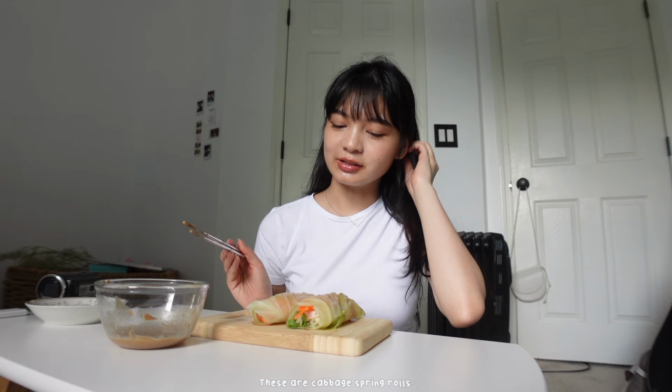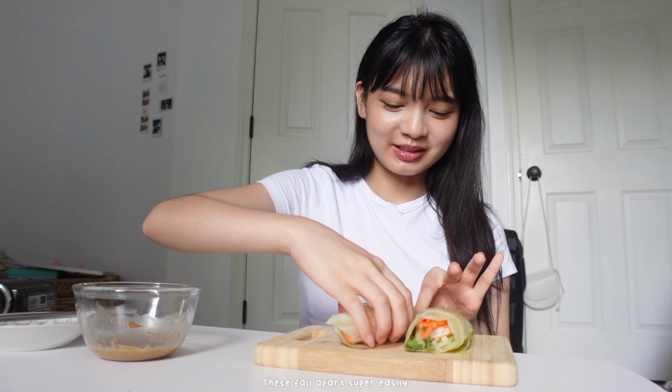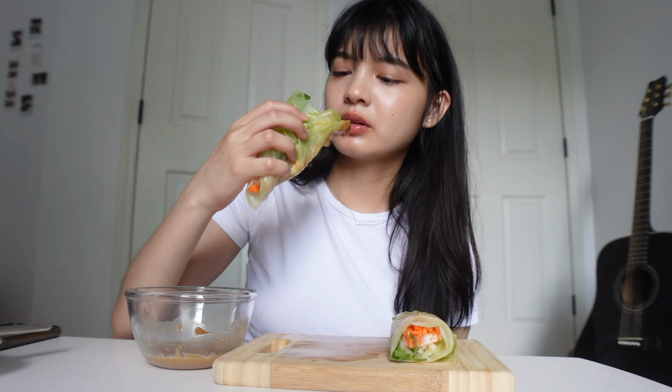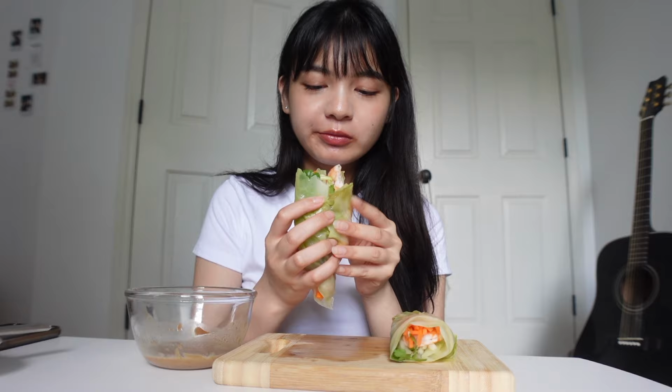Buddyboy's here, by the way. Can you see him? So these are cabbage spring rolls. It's food. Boy! These fall apart super easily. Oh my goodness. Oh! I forgot to add avocado! Mm-hmm. The sauce makes it a lot better.